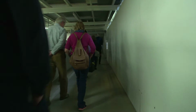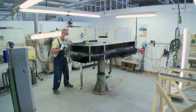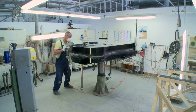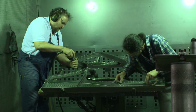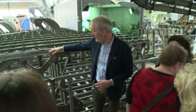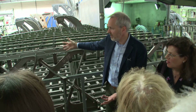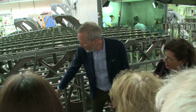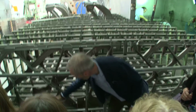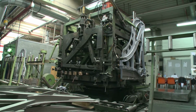The factory is comprised of numerous workshops, each for specific parts of piano manufacture. Here the finishing area, and here where the iron frames are machined. So here, for instance, you see an iron plate, which nothing has been done to, and here already you see all the drillings in it, which is being made by this machine over there.